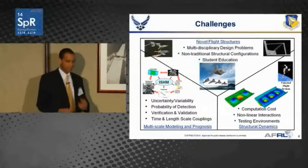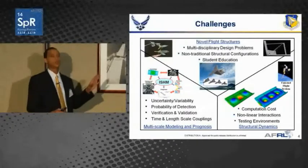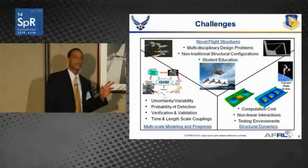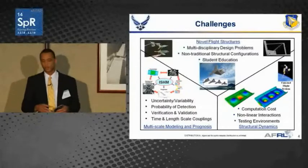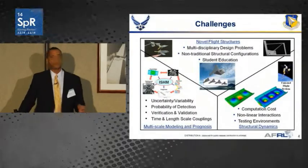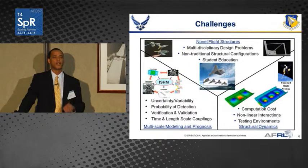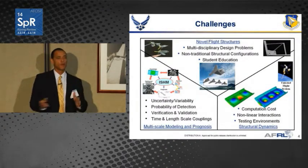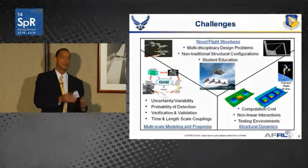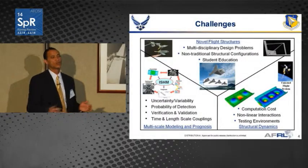The challenges haven't changed over the last couple of years. The challenges are still there. These aren't necessarily all basic research challenges, but these are some of the challenges that we are putting forward for our community to address. In the novel flight structures arena, we're really talking about multidisciplinary design problems. Traditionally our communities have been very good at doing design. Now we're getting into the performance limits where we have to take into account the multidisciplinary nature of the design aspects in order to get the capability out of the structures that we really need.